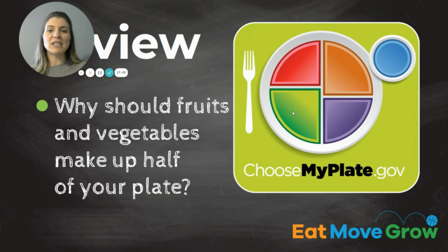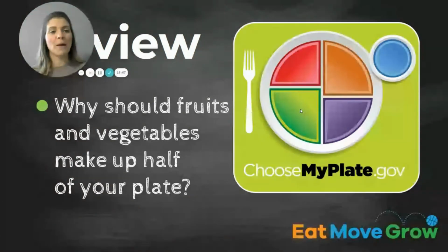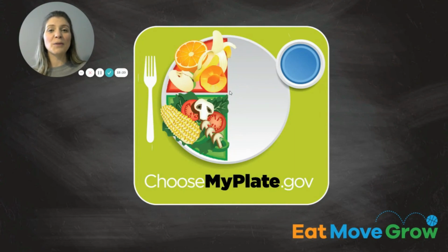Why should fruits and vegetables make up half of your plate? Anytime something makes up half of your plate, it should let you know how important the benefits are, because it provides your body with the nutrients that it needs to feel fuller, to make things such as your immune system energized and healthy.